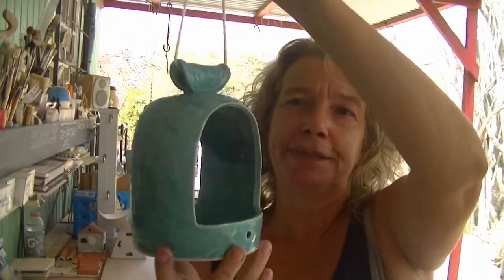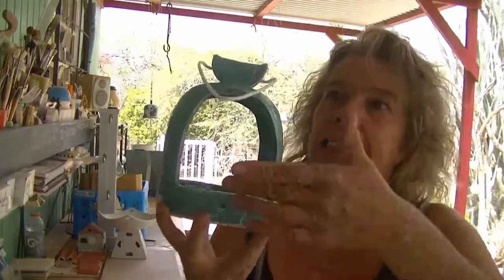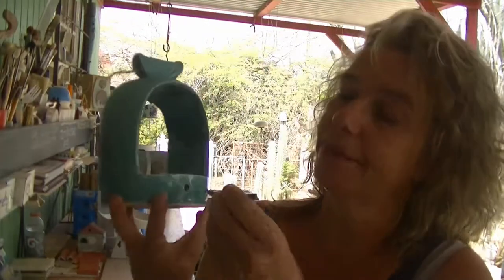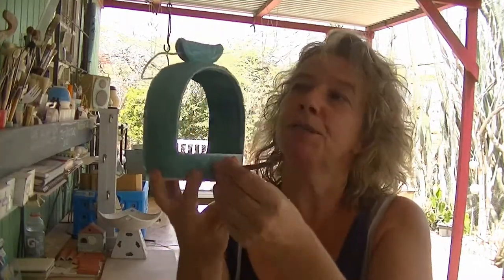Cute little bird feeder in my favorite turquoise glaze. And I put a hole in there so you can put a stick in there for the birdies to land on, which they don't really need. They just fly in, but you know, it helps.